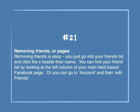Number 21. Removing friends or pages. Removing friends is easy. You just go into your friends list and click the X beside their name. You can find your friend list by looking at the left column on your main feed based Facebook page. Or you can go to Account and then Edit Friends.